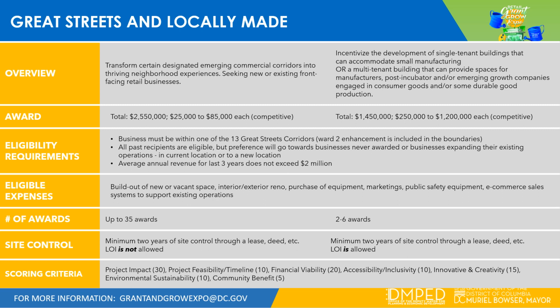Locally Made is another popular grant program that is similar to Great Streets in that it targets retail businesses, but this has a special focus on businesses that are involved in the manufacturing process. So the goal of Locally Made is to incentivize the development of single-tenant buildings that can accommodate small manufacturing, or it can also support multi-tenant buildings that can provide spaces for manufacturers, post-incubators, and emerging growth companies engaged in consumer good or durable good production. Locally Made has a total of $1.45 million available in funding, and businesses can request anywhere between $250,000 to $1.2 million each.